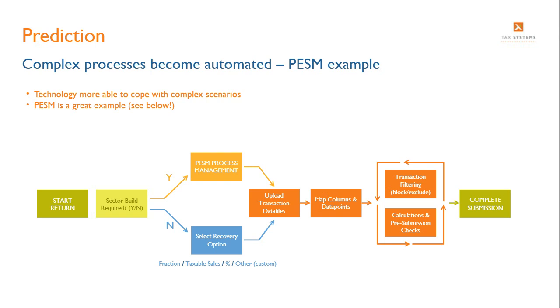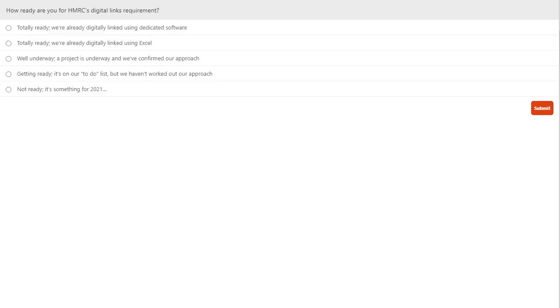So what we're going to do, there's a couple of poll questions. We're going to ask you this one first on MTD for VAT to see where we are. So the first question is, how ready are you for HMRC's digital link requirement?